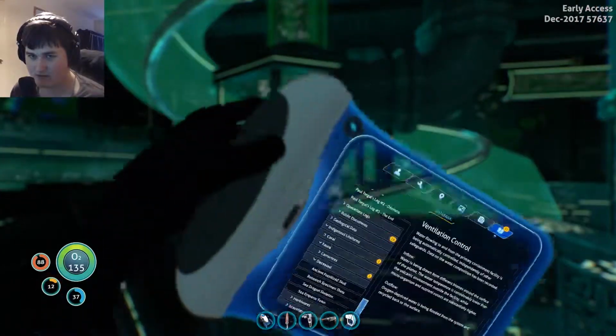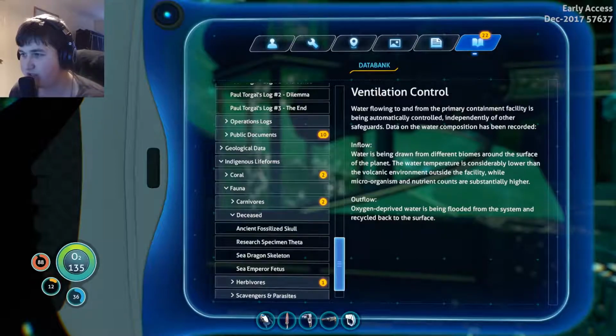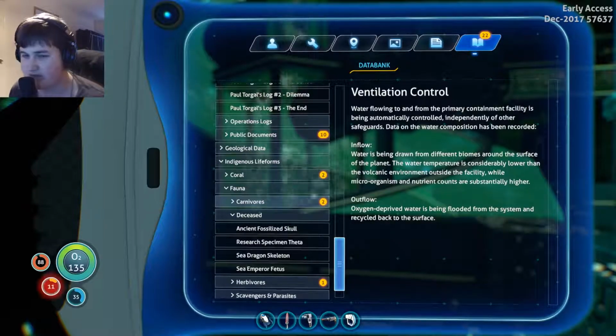Ventilation control. Water flow into and from the primary containment facility is being automatically controlled, independently of other safeguards. Data on the water composition has been recorded. Water is being drawn from different biomes around the surface of the planet. The water temperature is considerably lower than the volcanic environment outside the facility, while microorganisms and nutrition counts are substantially higher. Oxygen-deprived water is being flushed from the system and recycled back to the surface. Okay.